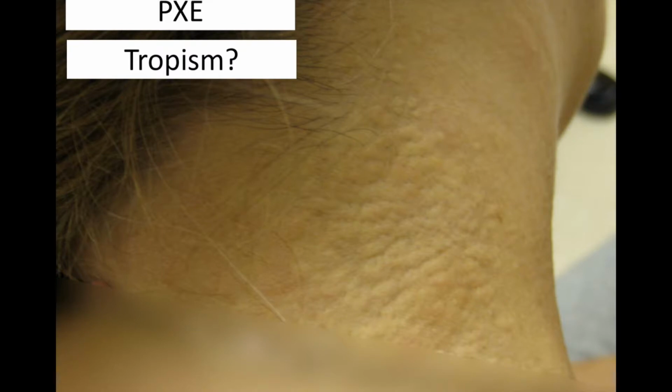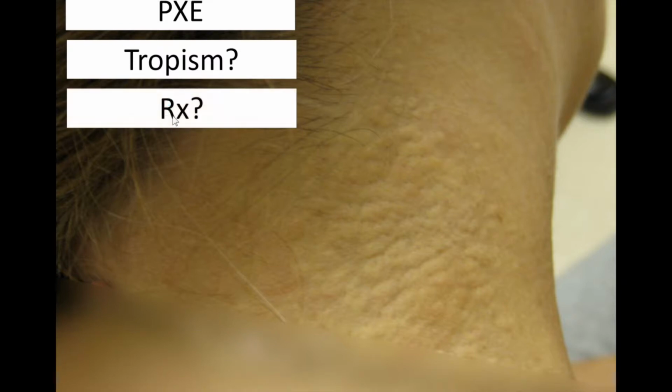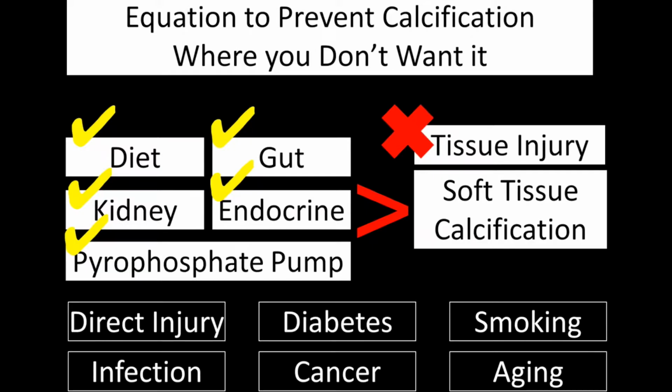The question comes up about this is, what is that tissue injury, and how do we optimize treatments to make it so that we could potentially improve healing of that tissue or prevent injury of that tissue to make it so that we do not develop calcification within that tissue? So again, in summary, I would propose that listing off the ingredients I have here provides a great rationale for developing protocols that shift the balance of this soft tissue calcification equation towards prevention.